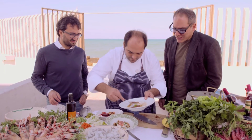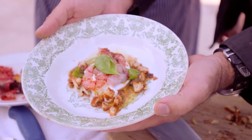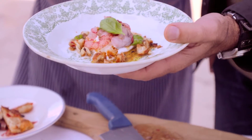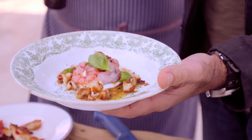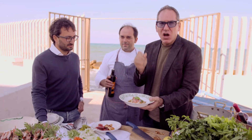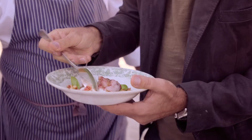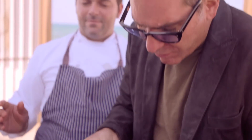Wow. I can't wait to try this. Look at that. Look how beautiful that is. The texture of the shrimp and the burrata are almost the same. Very buttery, very, very soft. And that's one of the reasons why this really works. And the gambero, literally, it tastes lightly of the sea, so it's not overpowering the burrata at all. Some of the breadcrumbs, some of the focaccia.